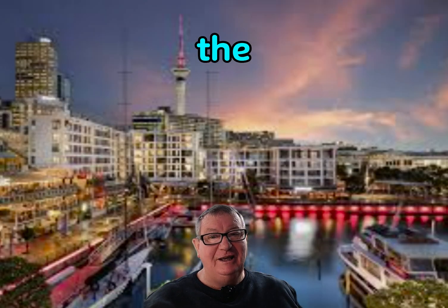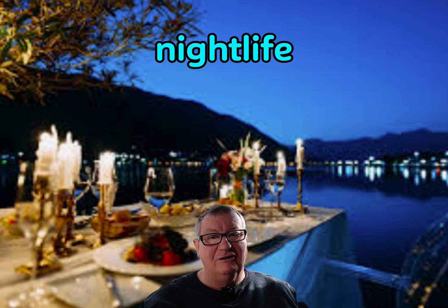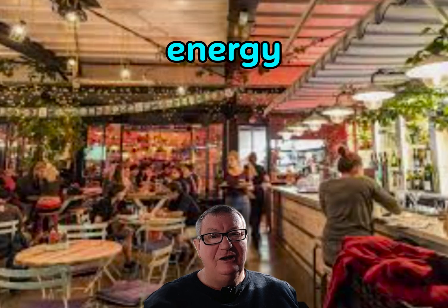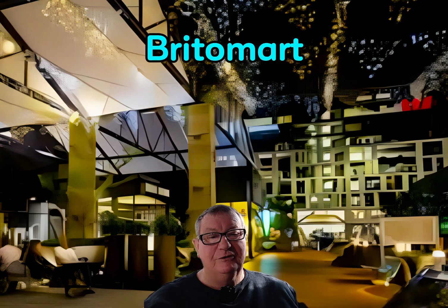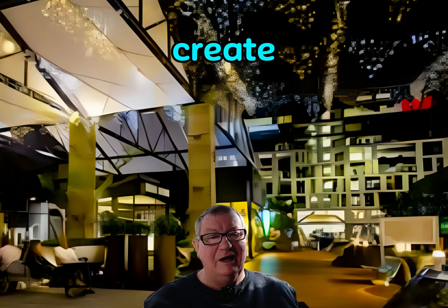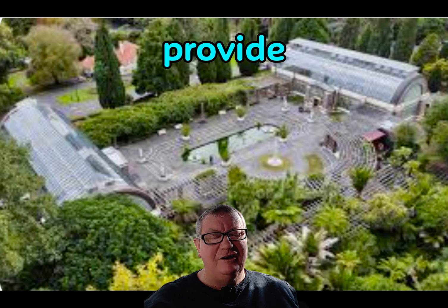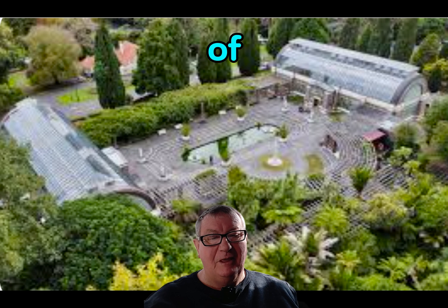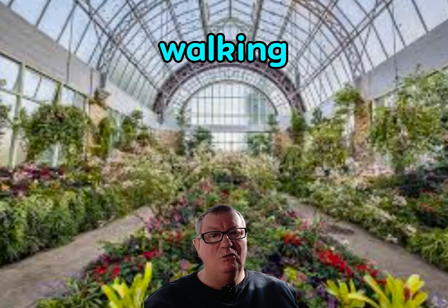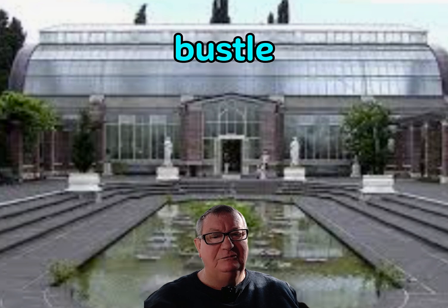As we head into the evening, the Viaduct Harbour transforms into a vibrant hub of restaurants, bars, and nightlife, where the city's energy is palpable. In nearby Britomart, a trendy precinct, boutiques and eateries create a lively atmosphere. By day, the Auckland Domain and Wintergardens provide a serene oasis of lush gardens and peaceful walking paths, a perfect retreat from the urban bustle.